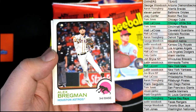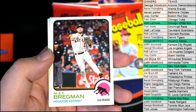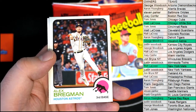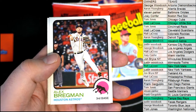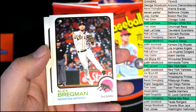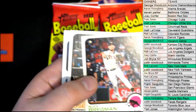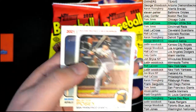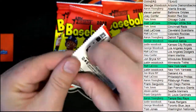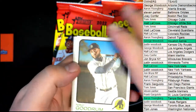George, all right, man. I'm pretty sure all three had one. Like, I'm almost positive. Or wait a minute. No, I'm sorry. The Guerrero earlier came out of the case. Never mind. Sorry. But still. Two of the loose had image variations. That's right. And then we had one out of the case earlier. So that's cool, though. Nice Posey. Two image variations. They had Bregman, Guerrero Jr. Love it.